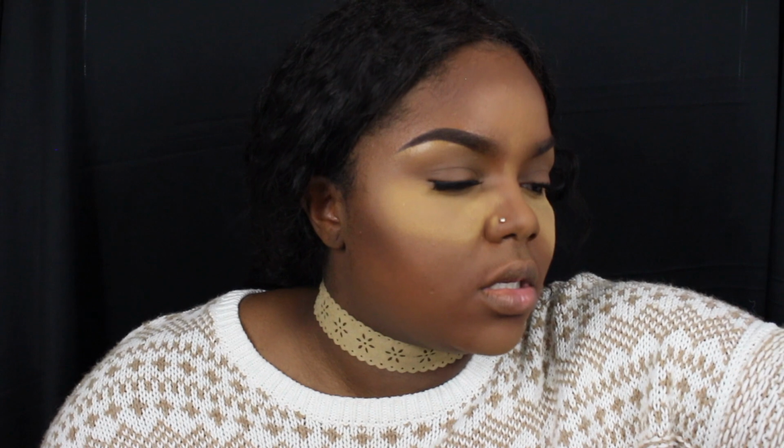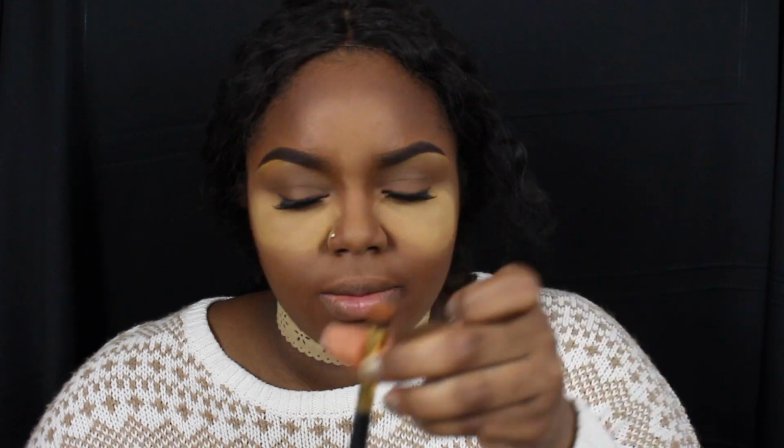Like so. And then I have a little brush that I use for my nose. This is a BH Cosmetics brush. It's $119. It's kind of angled. And I use the same powder. Do not go crazy. Just lightly tap the brush into the powder. And I contour my nose.